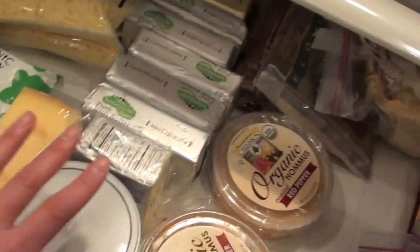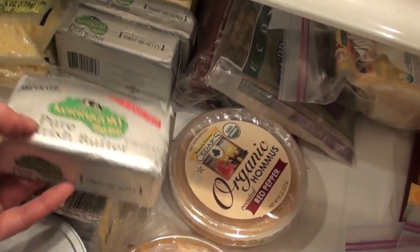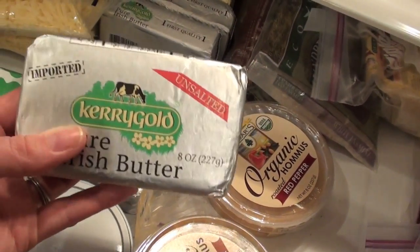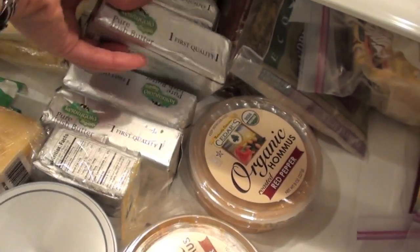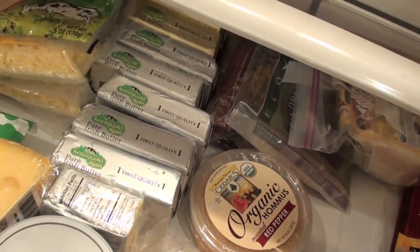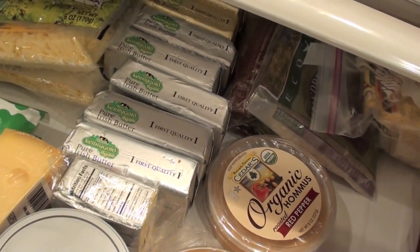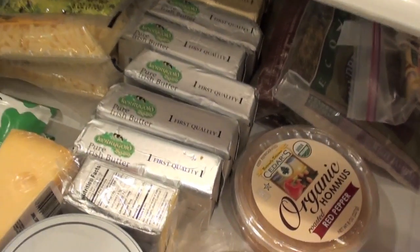That's Jarlsberg. And then this is my favorite butter. It's Kerrygold. I know it's a little outrageously expensive for butter, but it's my secret weapon. It's my secret weapon for baking, for cooking, for toast, for anything. It is the best butter, and it is worth the extra dollars.